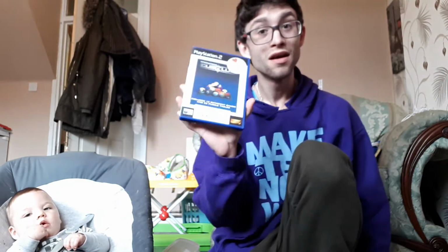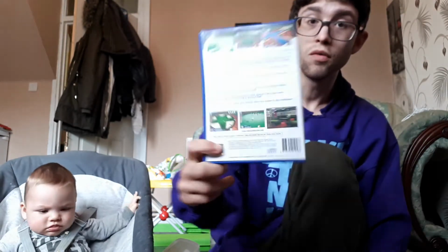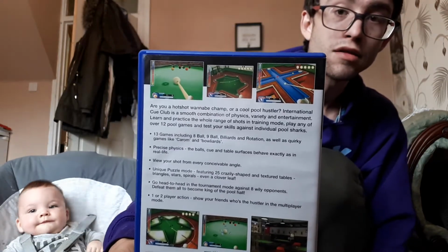International Club Pool. I own the second one. I always think I have the first one, but I don't, because I have profiled all my PS2 games, so I know which ones I do and don't have. So yeah, first International Cue Club. Nothing special, just a pool themed game. But there are some cool little tables on there, like some puzzle challenges and stuff. Pretty cool.